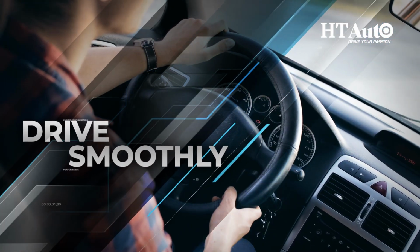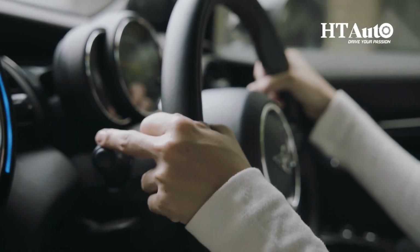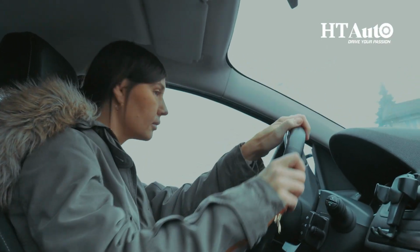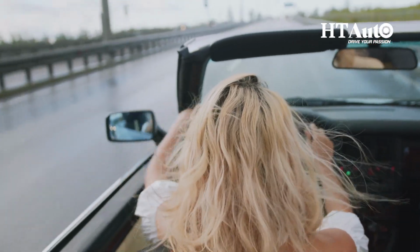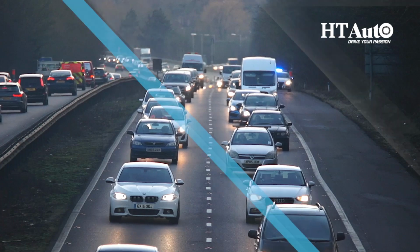Drive smoothly. Avoid sudden acceleration and braking, which can waste fuel and lower your car's mileage. Gradual acceleration and maintaining a consistent speed can help you achieve better mileage. Anticipate traffic flow to avoid sudden braking.